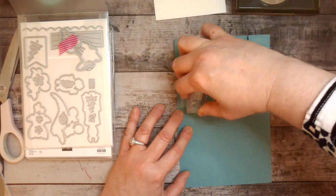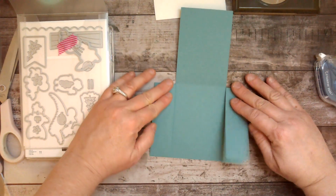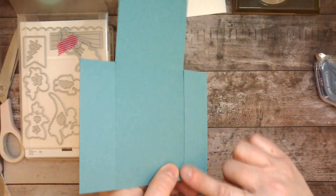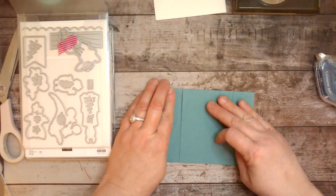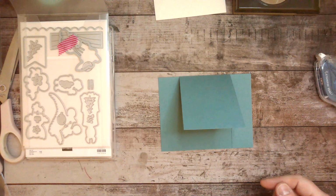Okay, so what I'm going to do is just seal down these two flaps, and it does look like my paper is getting a little bit frayed, so I do need to get a new blade in my trimmer. That'll be a project for later.